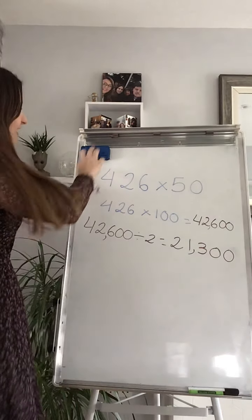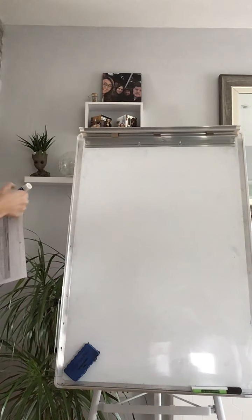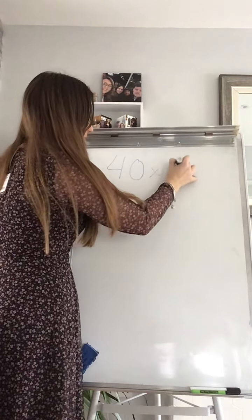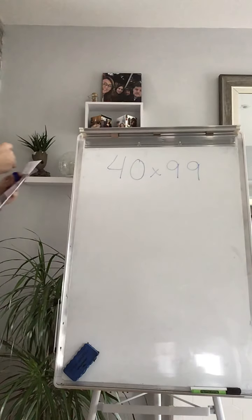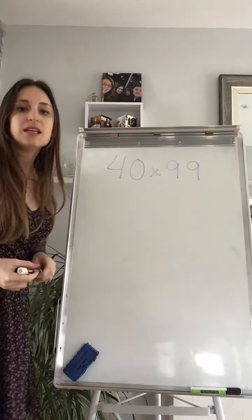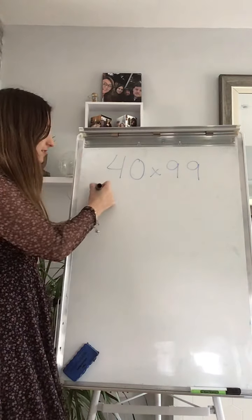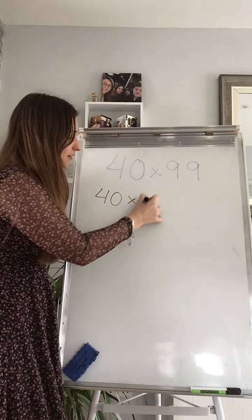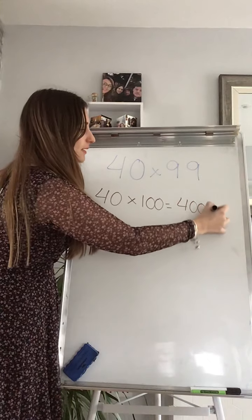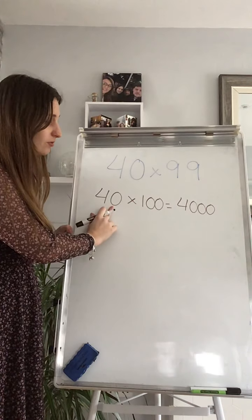Now that we've practiced together, let's learn this other way. This one is quite interesting. Have a look at this. If I get 40 and I am timing it by 99, I can actually think, well, I know that 99 is really close to 100. And I know that timing by 100 is pretty easy. So I'm going to times 40 by 100. That's going to make 40 get 100 times bigger, so I need my 2 zeros as placeholders for my ones and my tens. So this 0 now will be 100 and this 0 will be 1000.